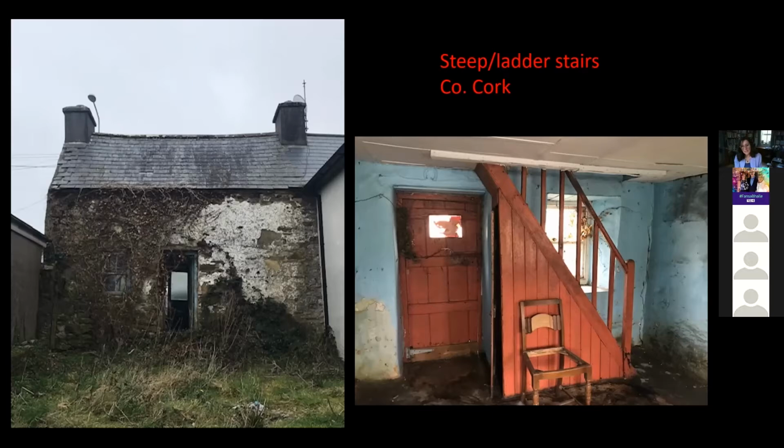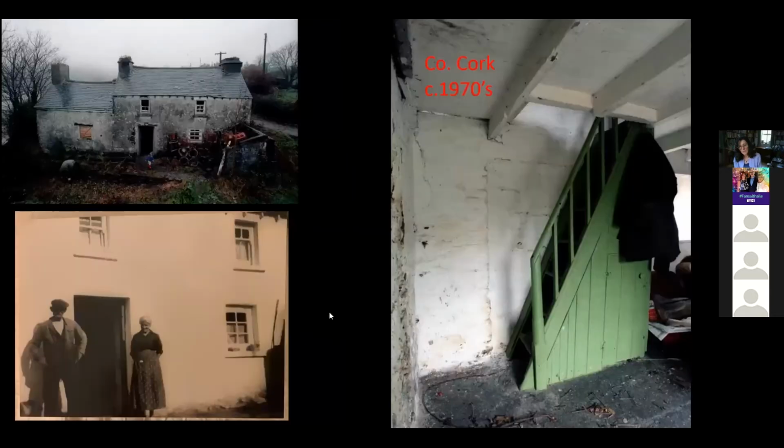And if you look at the house on the left, the stairs are actually just inside this door. They go this way. They go up and down on this side of the house. So somebody took those photographs for me, and I'm very grateful for that. And here is another set of stairs, very similar, also in County Cork. And you can see the house on the left before modernisation, top left, probably in the 1980s that was taken. And then bottom left, you can see I was lucky enough to be sent an archive picture, I suppose, of the house, probably around about 1950. I'm not quite sure when.